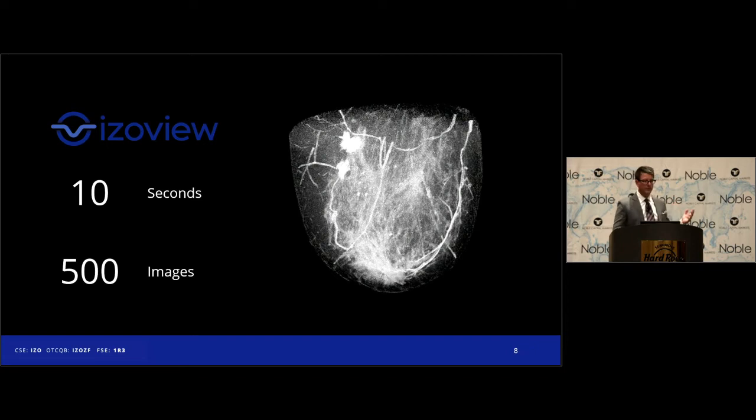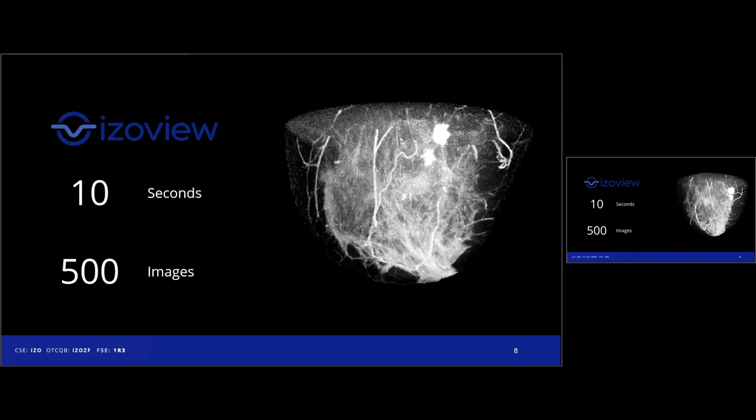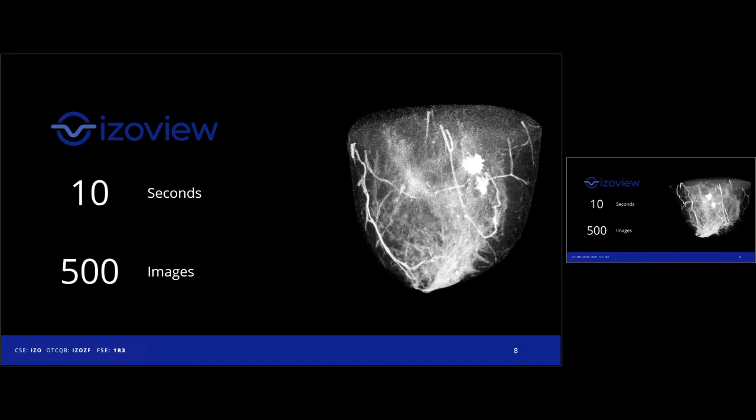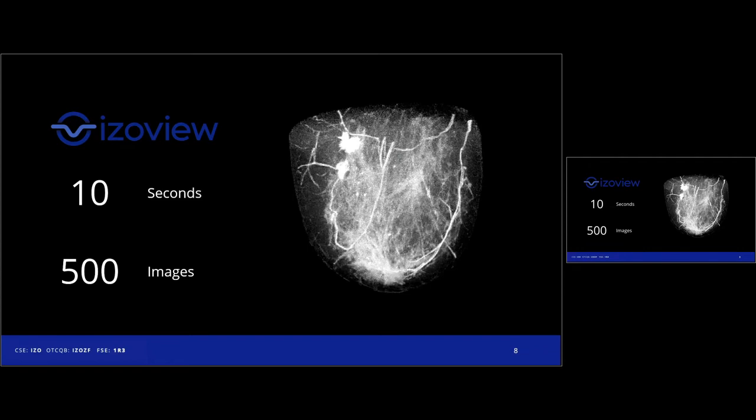Here, it's the same image. We take those images in 10 seconds, and we can rotate this, and you can see this imagery right here, a full 3D reconstruction of the breast. So when I show radiologists this, they're very excited about this. They can see the tumor very easily. I'm sure you can too.